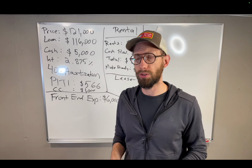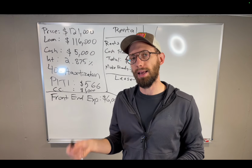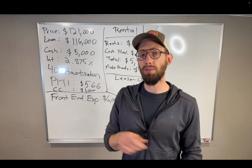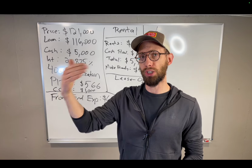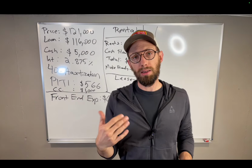It's a lot more difficult to find a seller finance buyer in a C-class neighborhood. It's not impossible. It's certainly possible. But even if I did find somebody, the chances that they would have a large down payment at this price point in this kind of neighborhood is pretty small.